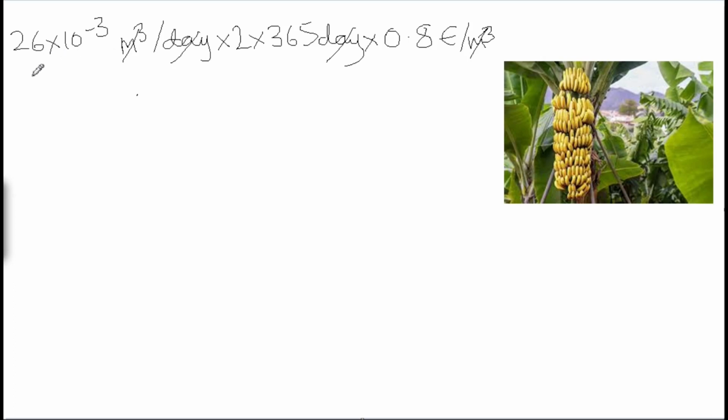And this is for one plant, but for every plant we have 150 bananas. So we divide by 150 to get the cost per banana, the cost of the water per banana. If we do this calculation, that equals 0.1 euros or 10 cents.